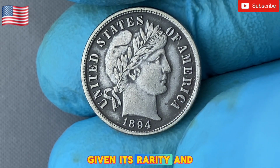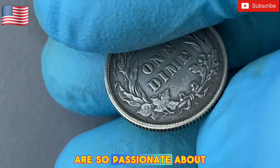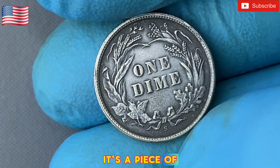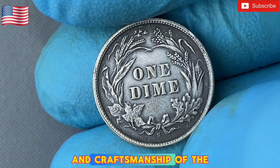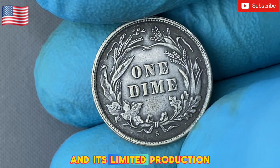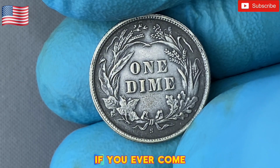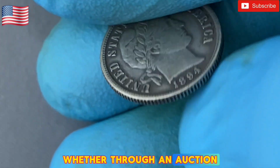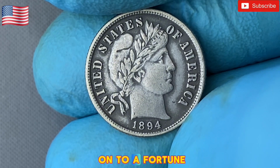Given its rarity and immense value, it's easy to see why coin collectors are so passionate about the 1894 dime. It's a piece of American history that stands as a testament to the ingenuity and craftsmanship of the U.S. Mint, and its limited production makes it a true gem in the world of numismatics. If you ever come across one of these rare dimes, whether through an auction, inheritance, or in your pocket change, you could be holding on to a fortune.